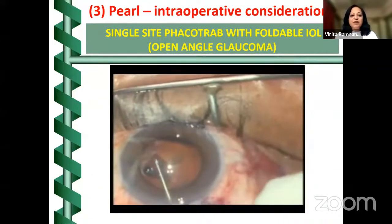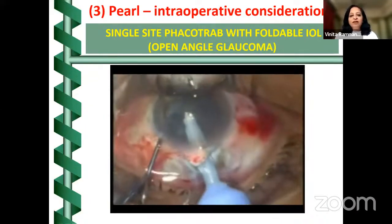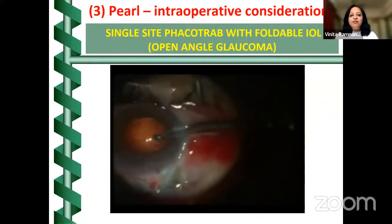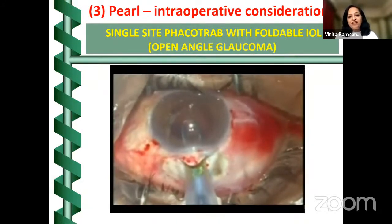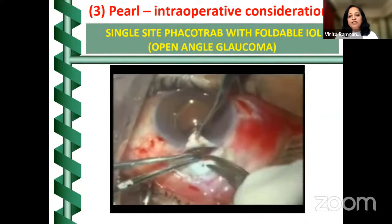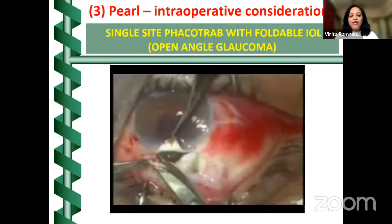The phaco technique remains the same, doing a capsulorhexis and removing the nucleus. The only thing is, in angle closure glaucoma there is a bulky cataract and the anterior chamber is shallow, so one has to be very careful to avoid PCR in such patients. And then you cut a window after putting an IOL.